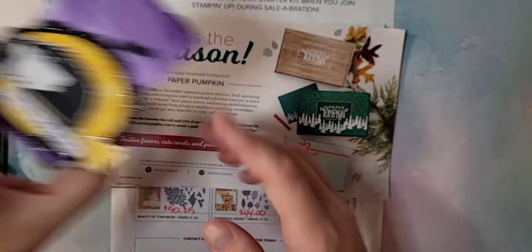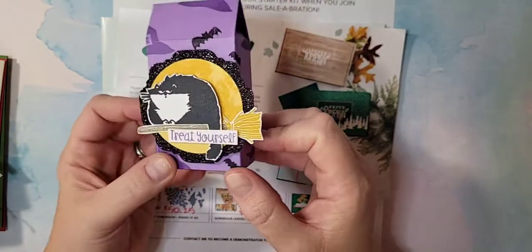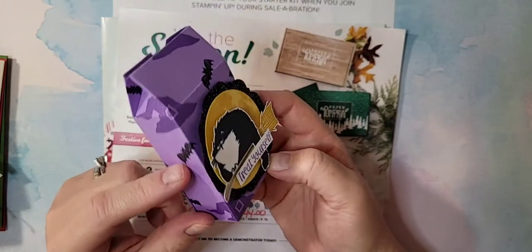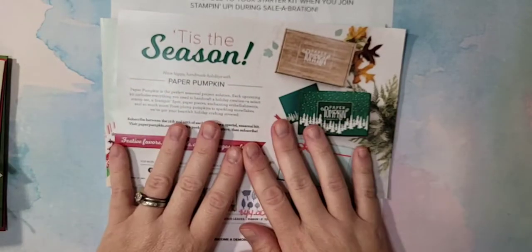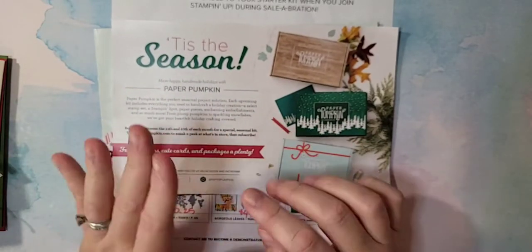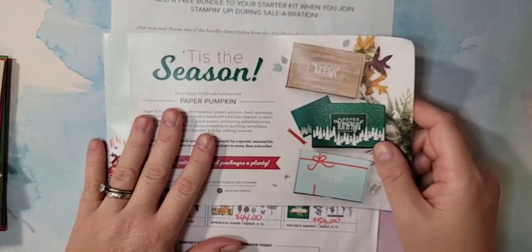I have a really cute project to share with you. I have another Halloween treat. I think this might be the last week for Halloween treats, but you never know. I may throw in a couple here and there, but there's still time to get those supplies if you want to craft for Halloween. You can shop my online store to get those supplies.